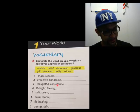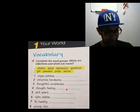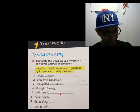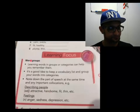Thoughtful, considerate, and thought, feeling, and skill, talent, and calm, stable, and fit, healthy, and plump, thin, and okay, very good, people.